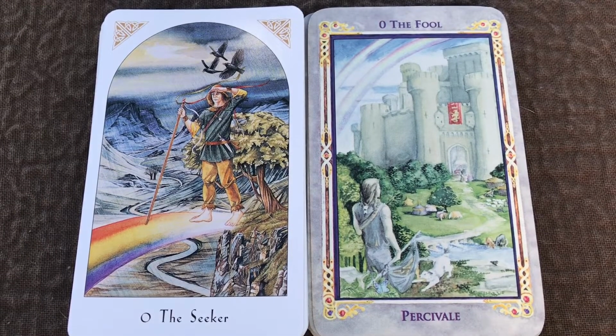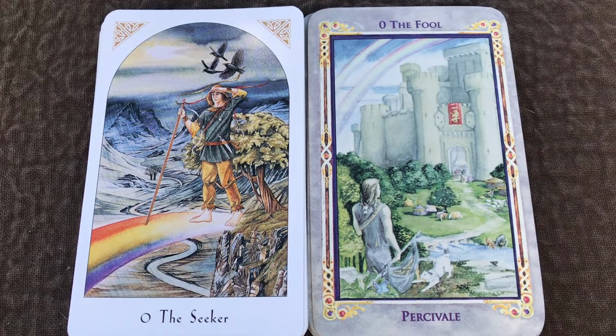Alright, so this is not going to be any sort of an in-depth look at the Arthurian legends or mythology. This is just strictly to compare the cards. I just wanted to let you see this so that you could have a feel for the art and the legend that is presented and how one deck compares to the other. So we're just going to do a real quick walkthrough.